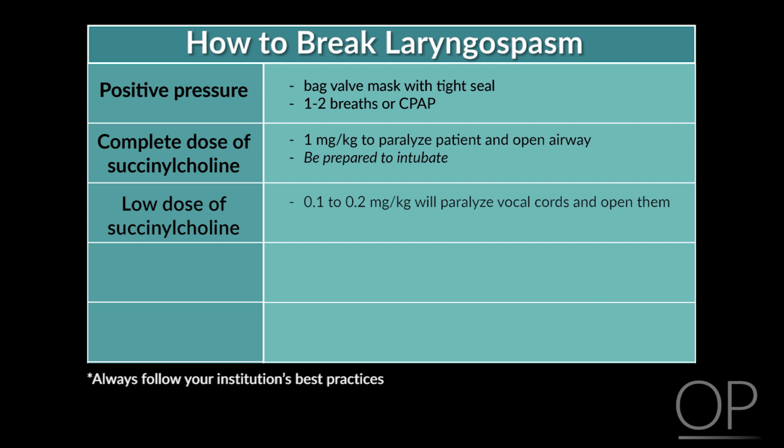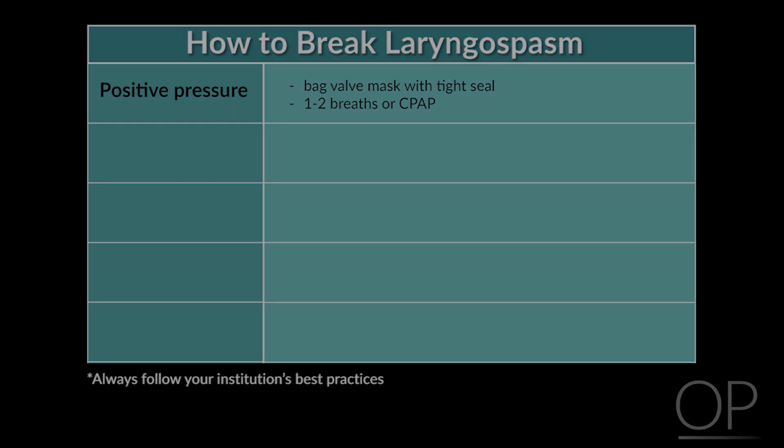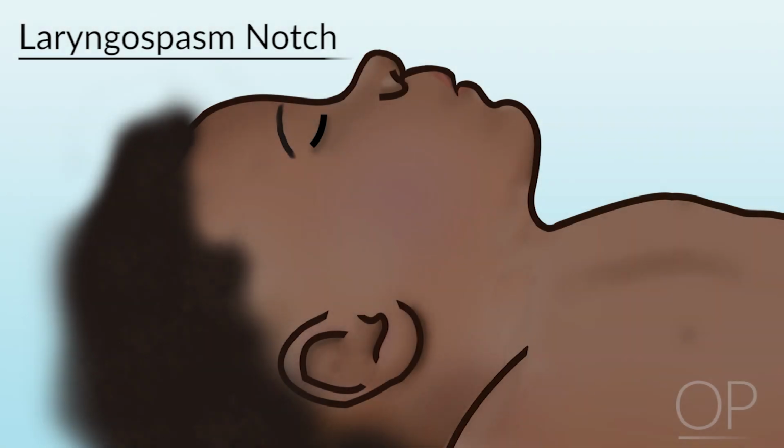The fifth option is taking the patient deeper. By using propofol or Versed, you can actually bring the patient to a deeper level of sedation, which will cause the vocal cords to open up. You cannot give additional ketamine to bring a patient deeper into their sedation. The sixth option, which you should be aware of, is known as the laryngospasm notch. This is a maneuver that anesthesiologists use to break laryngospasm in a patient. I'm going to demonstrate that for you now.